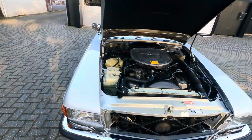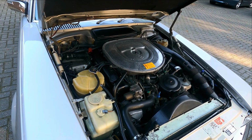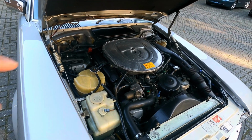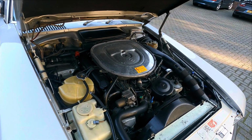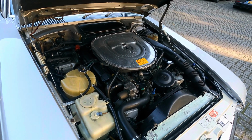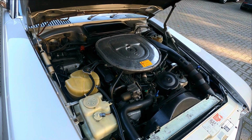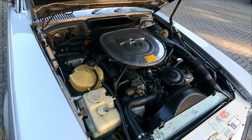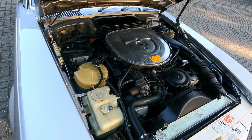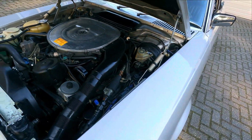So the 560 version is a stroked 5 liter. So it's an M117 969 engine, this particular one. So that's the low compression 5.6 liter. So it's 5547 cc. They stroked this engine from 85 millimeters to 94.5 millimeters. So longer stroke means more torque. So yeah, pretty nice design.